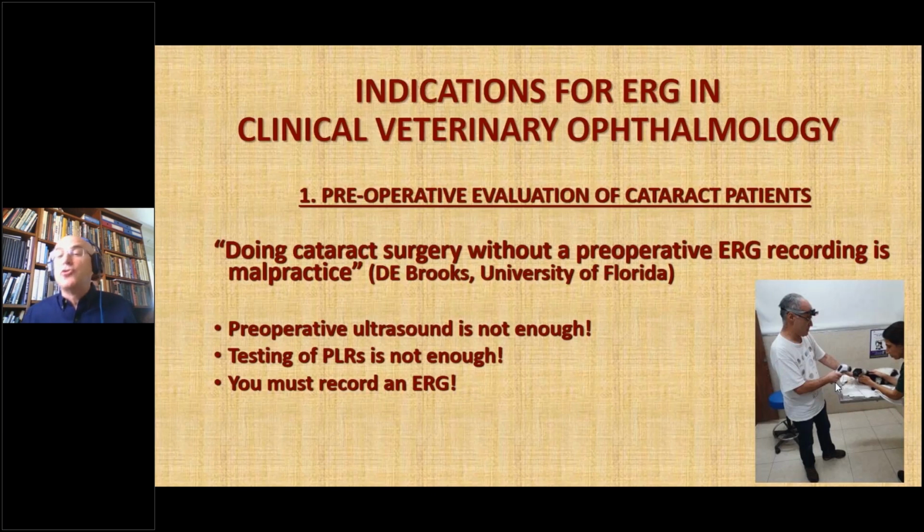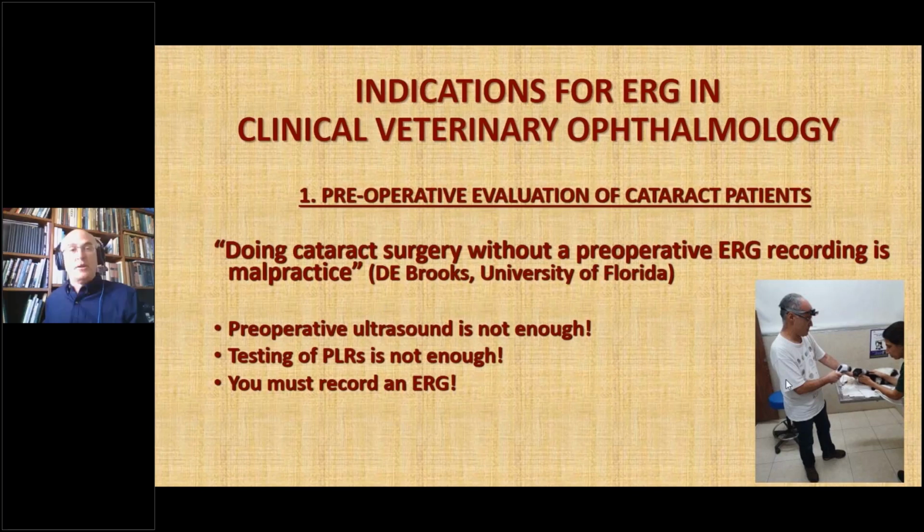Here we are doing a preoperative ERG in a lemur from the local zoo. She's a 20-year-old lemur who was just blinded by cataracts. Lemurs have a life expectancy of 30 years. The ERG recording was good. We went into surgery. She's visual, and hopefully she will be able to see for another 10 years or so.